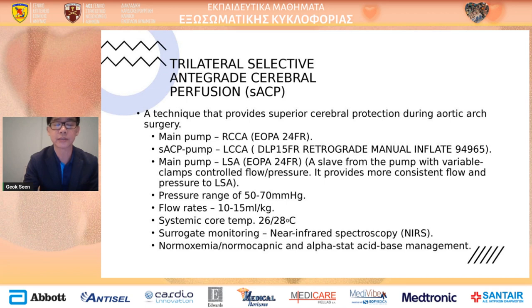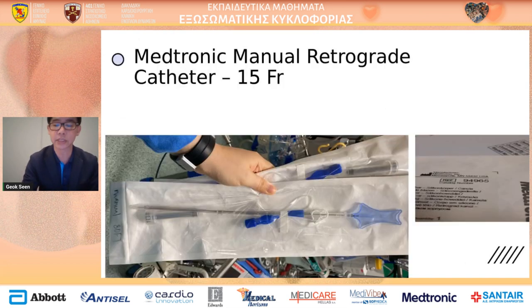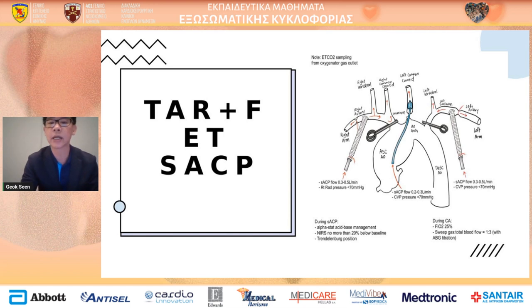For cerebral protection, I think some of your colleagues have actually shared. For us, our standard is to use bilateral selective cerebral perfusion, and we use this one for the LCCA. This is how, when we have a divided main line off the table, we can actually control the flow, and we can actually measure it. You don't go too high, because if it's too high, it's not so good for the brain. Sometimes they can have a post-operative hemorrhagic stroke.